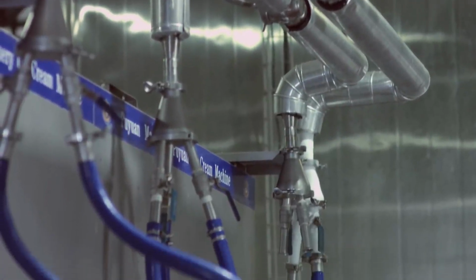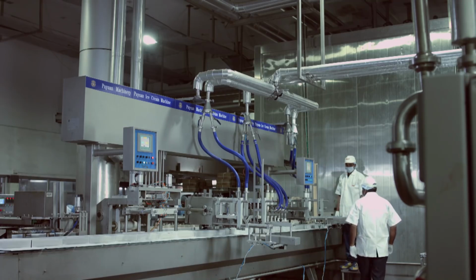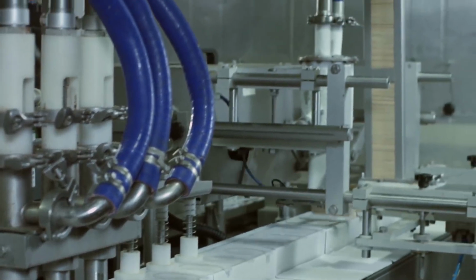Let's see how the super premium grade Epic ice cream is made at Amul plants. This enticing flavored ice cream is made using the rich and creamy famous Belgium chocolates. The chocolate mix, which is stored in the mix storage vat, is pumped to the continuous freezing and air mixing system, and from here it is fed to the production line.